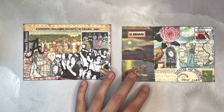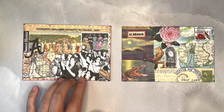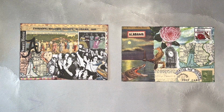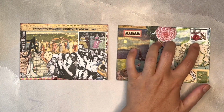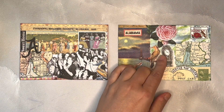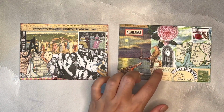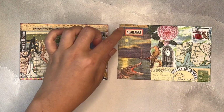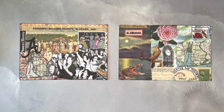These are from C. Sidoris, and she sent in cards from Fairhope, Alabama. These images are black and white, and then some of them she colored in by hand. We have a little bit of map on both of them, and then some very vibrant things like the postage stamp and the flowers. This little element is torn out, and the torn edges really work well with the background. And there's also this piece of postcard over here, which is really cool. And then she glued in this label that says Alabama on the top.